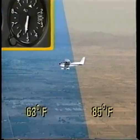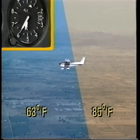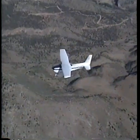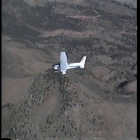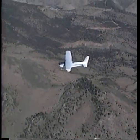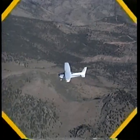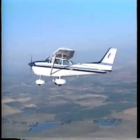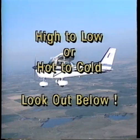To a certain degree, this same situation occurs when you're flying from an area of warmer air to one with cooler air. Obviously, this could be dangerous if you're flying over obstacles or high-rising terrain. It could also place you far off your appropriate VFR cruising altitude. A helpful memory aid to assist you in determining whether you're higher or lower than before is the phrase, "When flying from high to low or hot to cold, look out below."